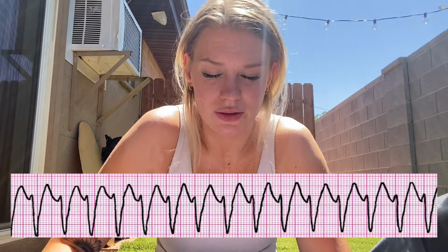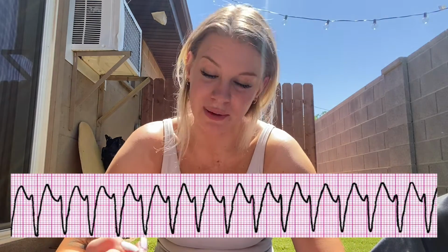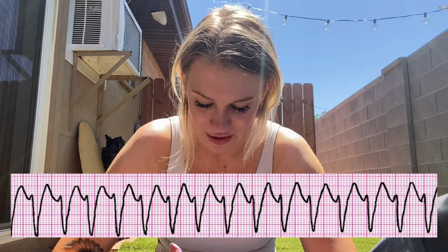The treatment depends on the patient as well. If they are pulseless and unstable, basically if they're looking dead, then you check the patient, check for a pulse, call a code, start chest compressions, and defibrillate. V-Tac, so you defibrillate them.